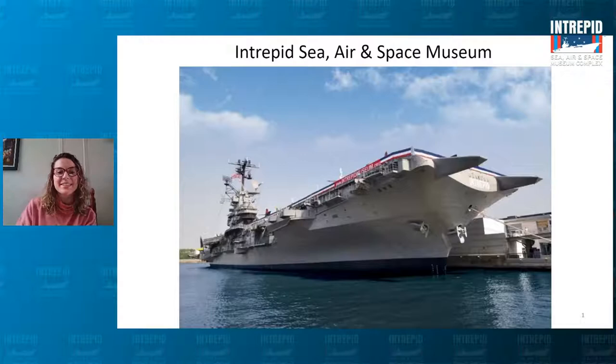All right, so this is a picture of Intrepid Museum. And one thing that I love about Intrepid is that we are mostly located on the former aircraft carrier, the USS Intrepid. Now, Intrepid served in the US Navy from 1943 to 1974. It served during World War II, the Cold War. It was a recovery vessel for NASA, and it served during the Vietnam War. It has been a museum here in New York City since 1982.